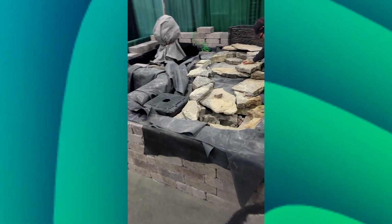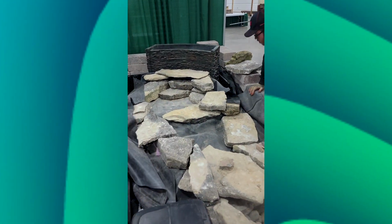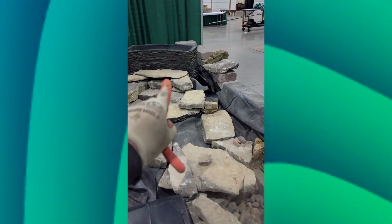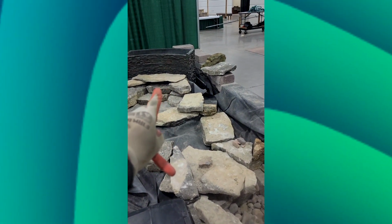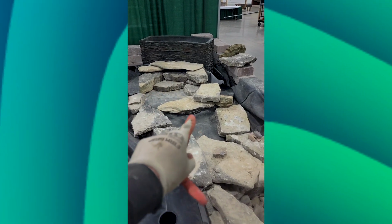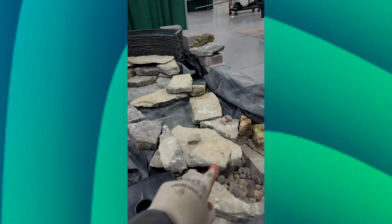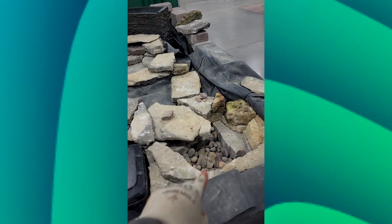We've got our waterfall wall, stacked slate wall up there. We've kind of enlarged the openings on that. It's going to drop down onto the stone. Got a spillway installed vertically right there. That's going to spill into the stream. We got one little waterfall there, and then this is more or less a stream falling in another waterfall into a deep basin there.